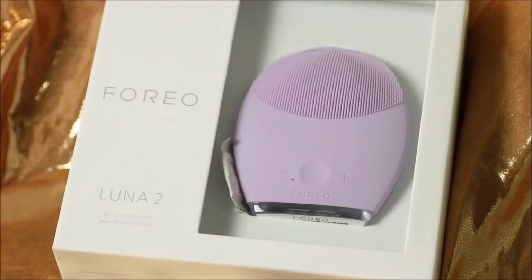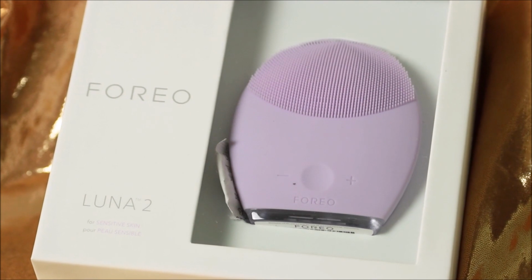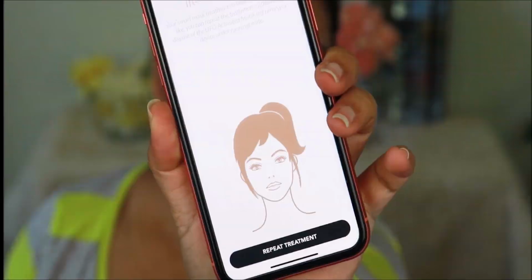If you didn't know, just like me, Foreo is a Swedish company headquartered in Stockholm. And they have the most unique beauty and skincare products. And I wanted to share with you my experience of using this consecutively for 7 days.